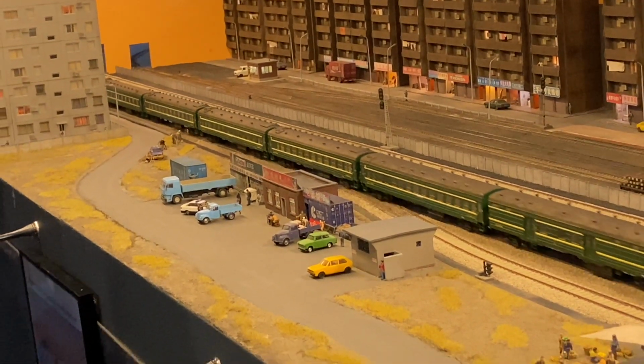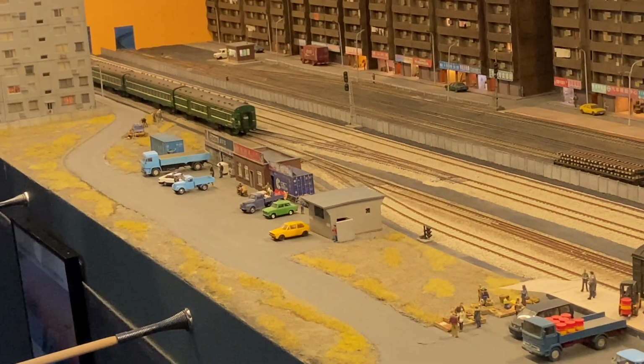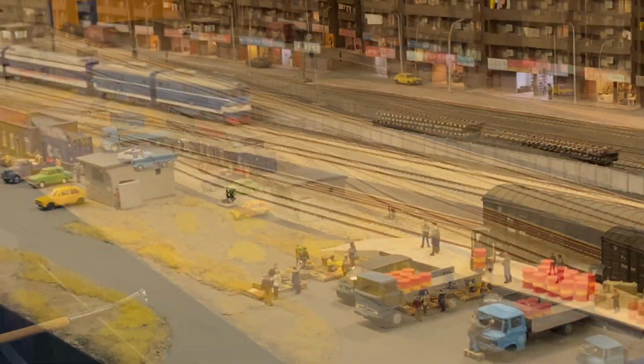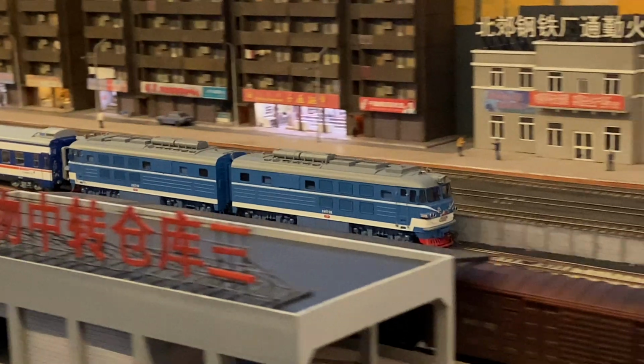I hope you've enjoyed this presentation of a wonderful layout, and if you do get to see it at an exhibition, see if you can spot all the wonderful cameos, and if you're lucky enough, catch the bankers doing their thing as they push a heavy freight train towards the steelworks.